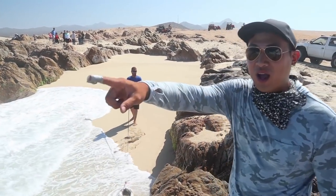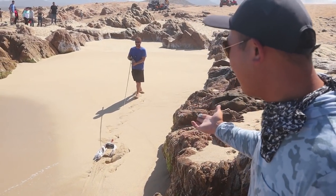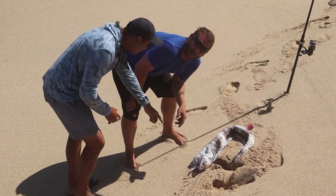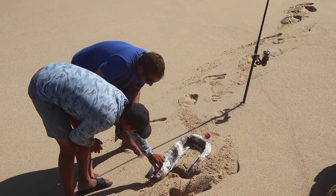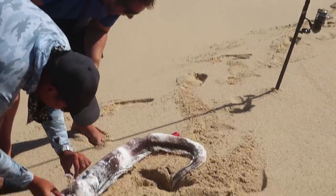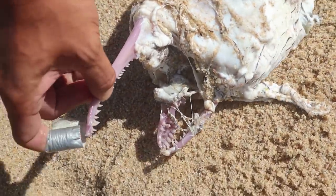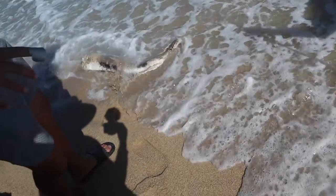We saw this thing just floating around, and Jacob hooked onto it, and I thought it was an eel, but I have no idea what that is. That is a deep sea monster. It's the sea monster's tail. These are the teeth. These are the craziest fish I've ever seen. Wow. And what killed it? It stinks. Look at those teeth. That is crazy.